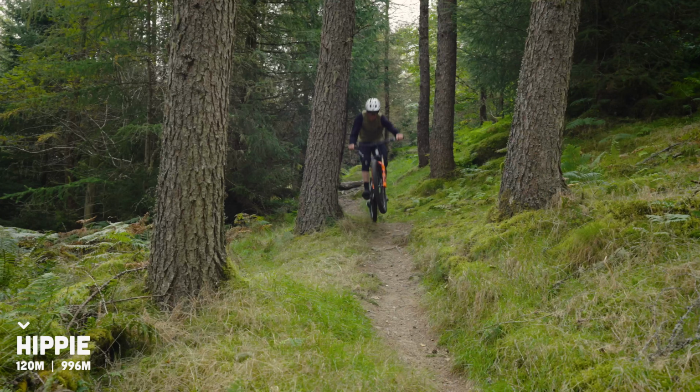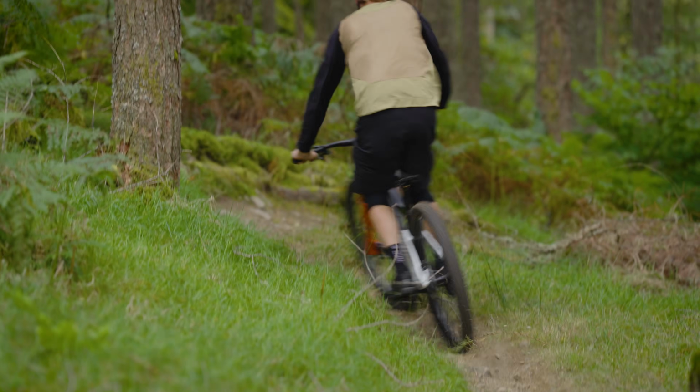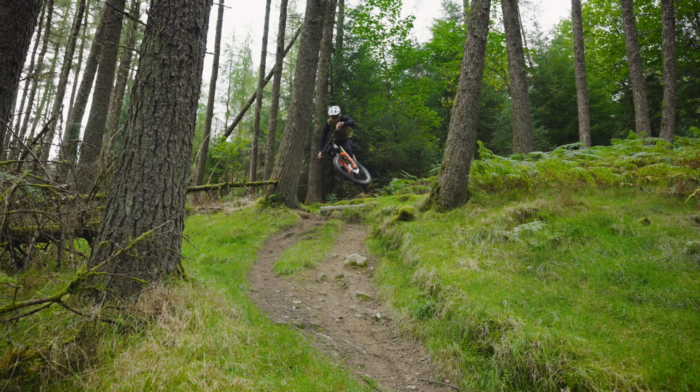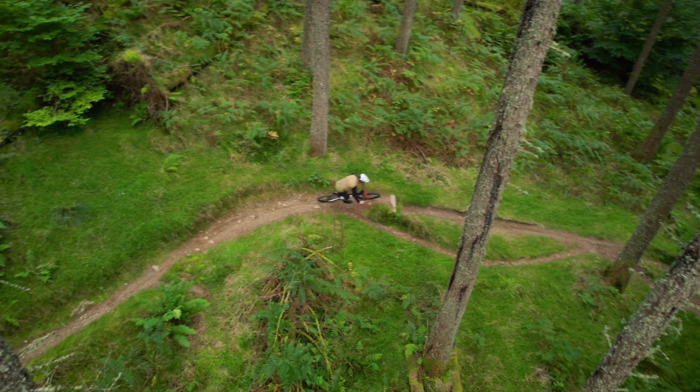Hippie's kind of the classic original trail. It starts in the woods at the top, makes its way down, and towards the bottom you've got some really fun, fast, flowy man-made turns.